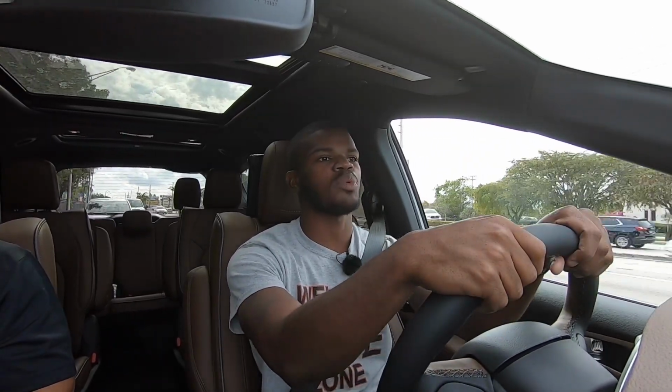So let's start off with the 2021 Chrysler Pacifica Hybrid. It has the company's 3.6 liter V6. It makes 260 horsepower and it's paired with an eCVT transmission. And Chrysler says that you can charge this car and get 30 to 33 miles on one single charge. Chrysler does give you that option. The other competitors don't even offer that.